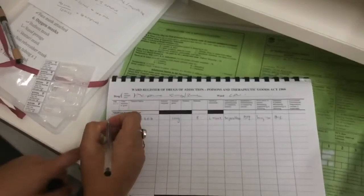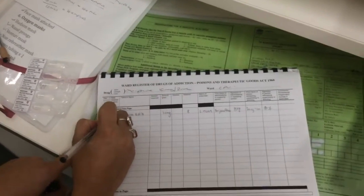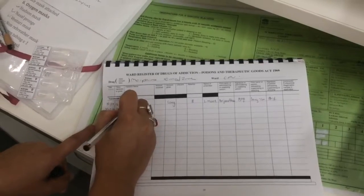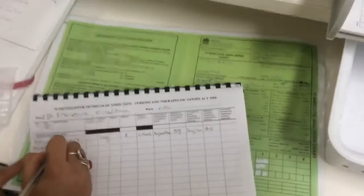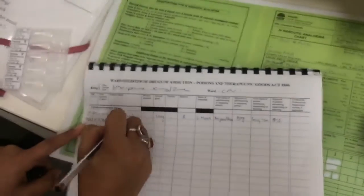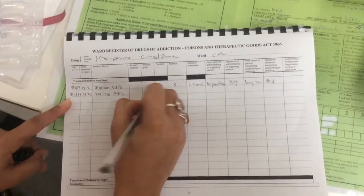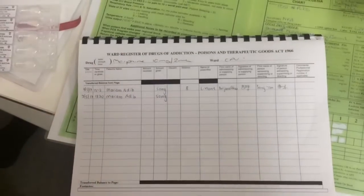Today is 9th of 5th, 17, and the time is 30-20. And the name is Mariam Adiv. And the amount given is 50 mg. And the balance left is 1, 2, 3.